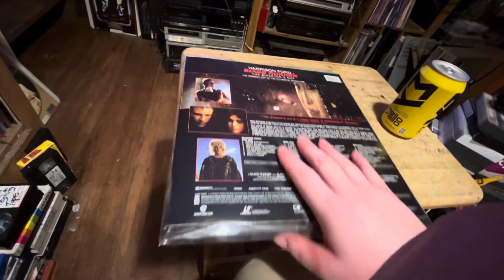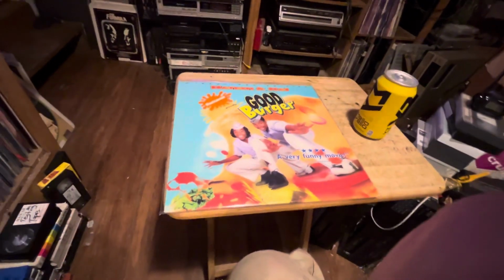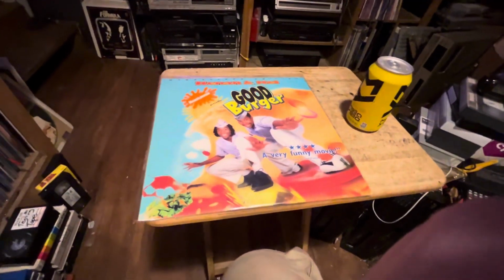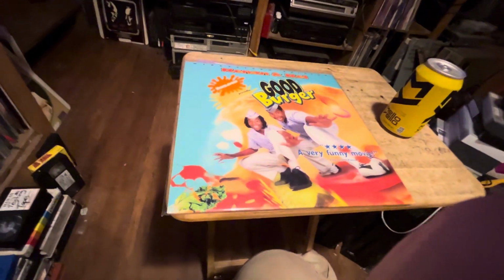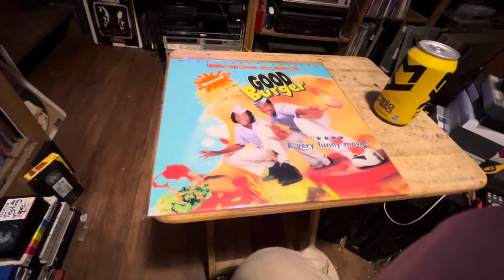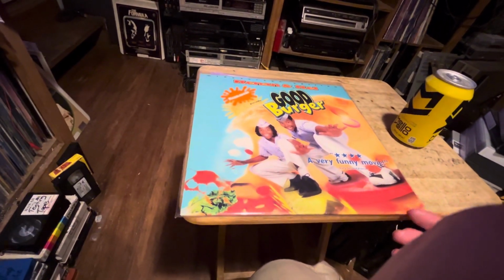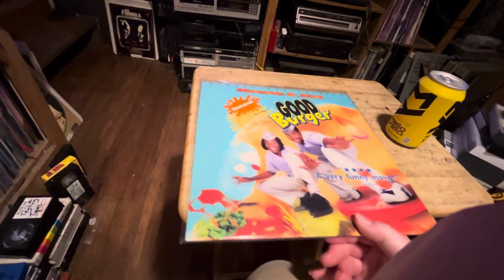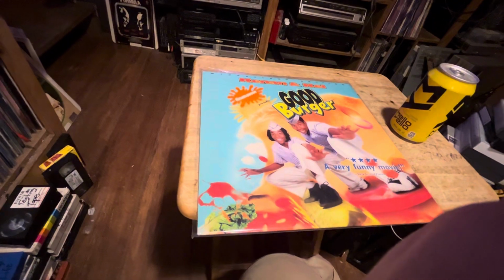Okay, you guys know what it is now. Good Burger. One of the rarest and hardest to find LaserDiscs. So, this was very expensive. This was about a $150 LaserDisc. Was it worth $150? No.